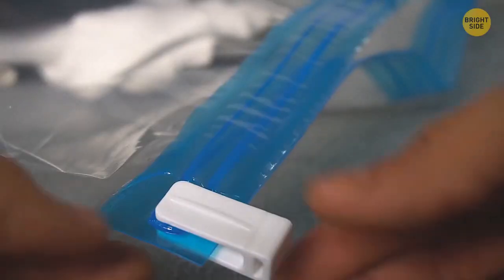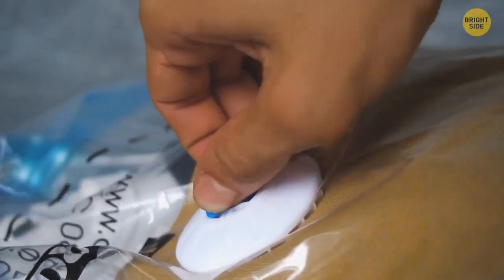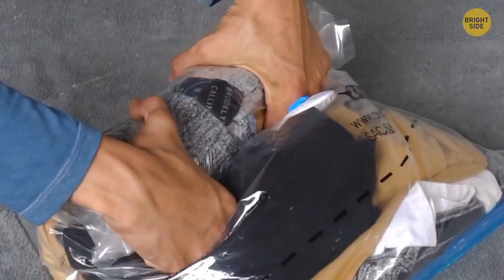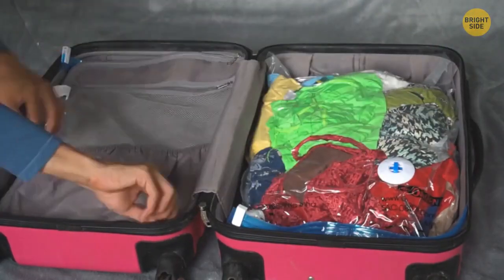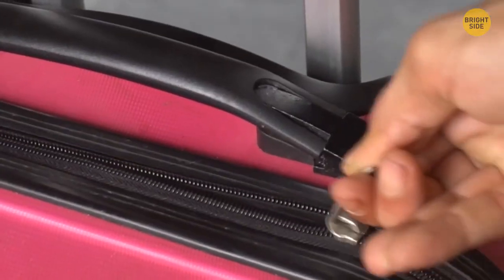Once you've filled the bag, seal it and squeeze the air out through the built-in one-way pressure valve. The easiest way to do this is either by rolling it, and you should be pretty good at rolling your clothes by now, or by using your knees to apply pressure. You should be able to fit 2 to 4 of these compression bags in your standard carry-on suitcase, which is especially helpful if you want to save money by avoiding checked-in luggage.